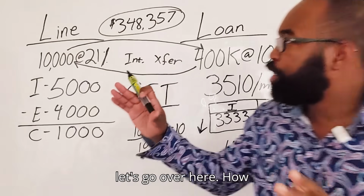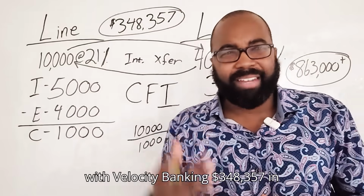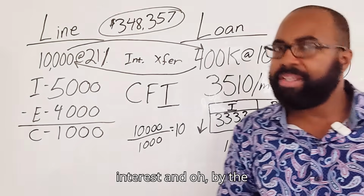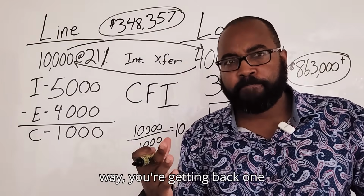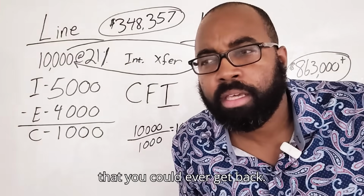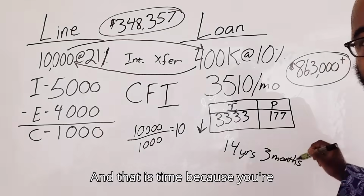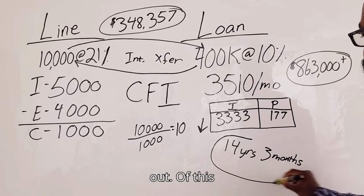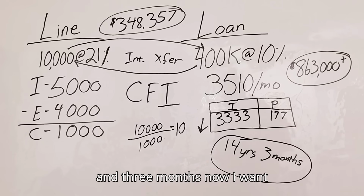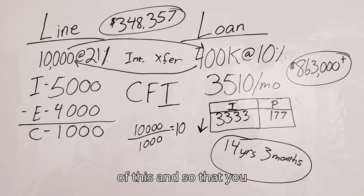Now, let's go over here. How much would you be paying with velocity banking? $348,357 in interest. And oh, by the way, you're getting back one of the most precious commodities that you could ever get back, and that is time, because you're out of this loan in 14 years and 3 months. Now, I want you to take a screenshot of this so that you can see it.